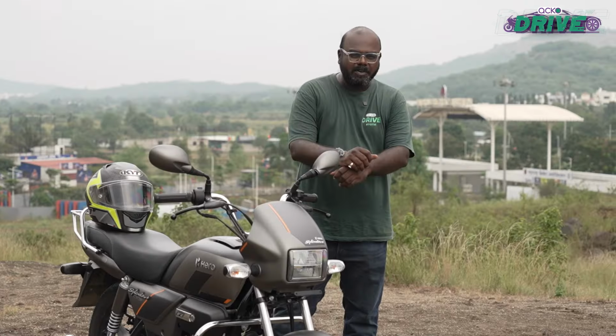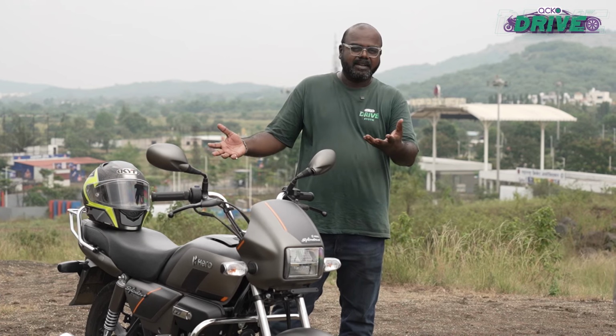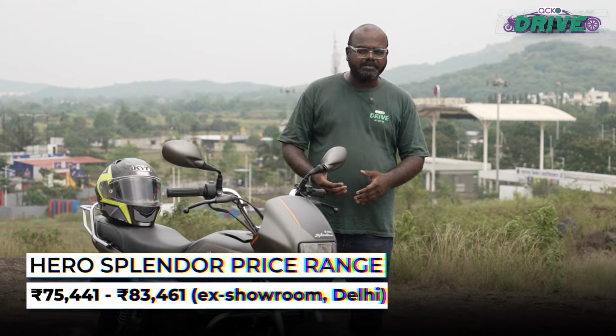Okay, Jan, time for the verdict. But before that, let's talk about pricing and variants. The Splendor is again available in multiple variants, but the variant that we will suggest is the top-end X-Tech version with the disc brake.